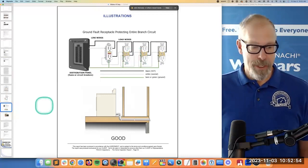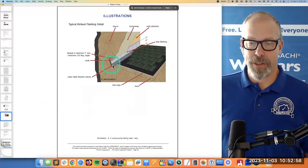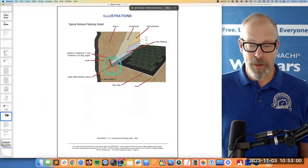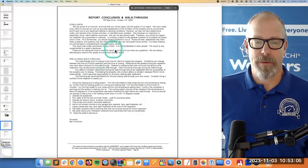Here's a little thing about GFCIs if you want to describe, and here's the kickout flashing. I kind of like this illustration about kickout flash. This is what it's supposed to look like. And then report conclusion and walkthrough.